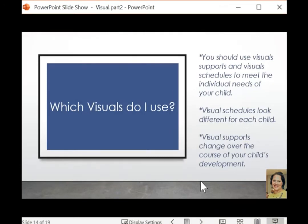And then after I ask questions and figure out what visuals they used and how they used them, a lot of times it's the wrong visuals. So one of the benefits of me being able to provide parent coaching to parents is I can help parents with choosing and provide them with the visuals that fit the needs of their child.